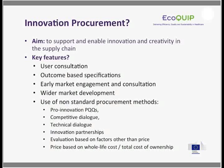So, innovation procurement, let's summarise. What are we trying to do? We're trying to engage and support the supply chain to unleash its creativity, enable innovation. And there are a number of key features that enable us to do that.